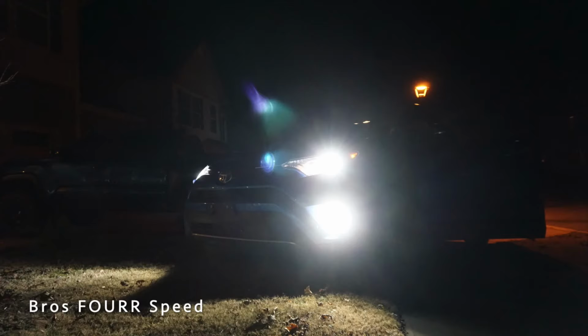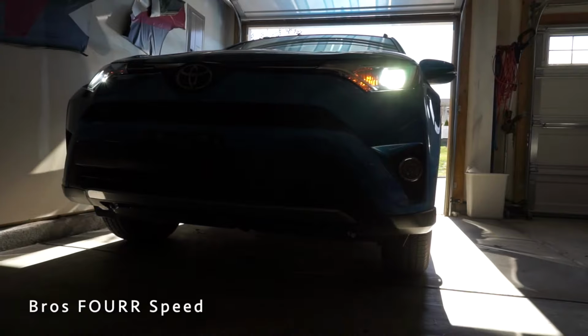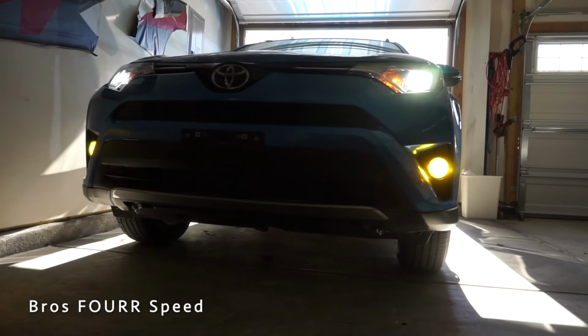Can you get farther back? We don't have any nighttime shots. They're pretty bright. Well, we'll link the video down below for the headlights and you guys can see a difference for that. You ready for yellow? Cool. So you see how you'll be easily able to tell it's yellow versus white?